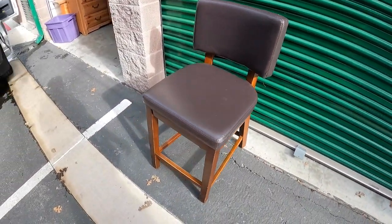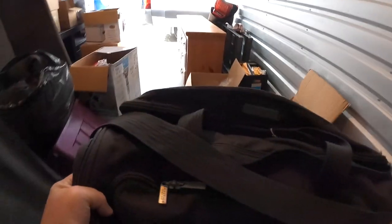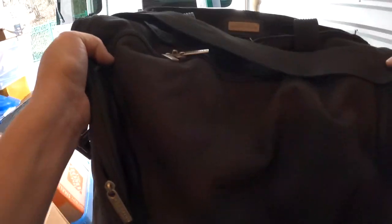Little chunky chunk right there and some loose threads. Not great, but it's all right. Let's see what's in this duffel bag. It's got a little weight to it.